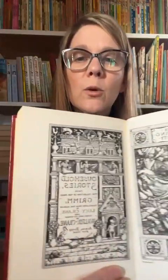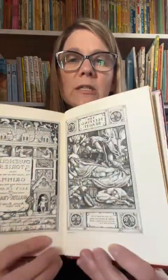Next up, I added this set of 3 poetry books and 1 Grimm's Fairy Tales. They all are beautiful inside. The illustrations are all just in black and white. However, look at this. This is gorgeous. So this set has been added. You can find this under poetry on the website. Grimm's Fairy Tales, Poems for Children by Eugene Field, and of course my favorite, A Child's Garden of Verses by Robert Louis Stevenson.